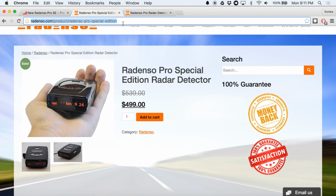So again, it's not a perfect detector. It's got its own share of quirks, just like everything else. Nothing is totally perfect, right? But as far as what we can see here in this package, this is pretty fantastic. So there you go. There's a look at the new Radenso Pro SE.